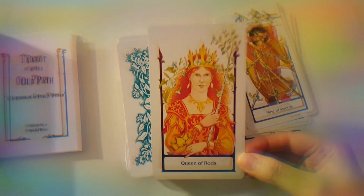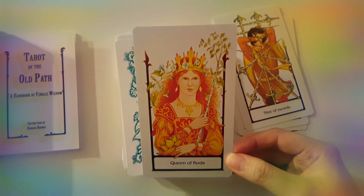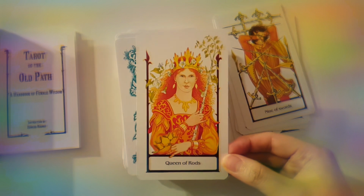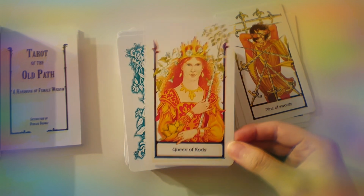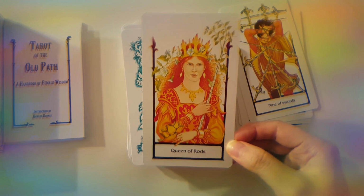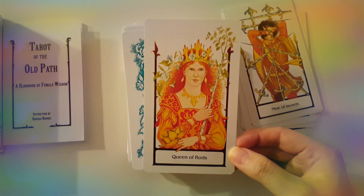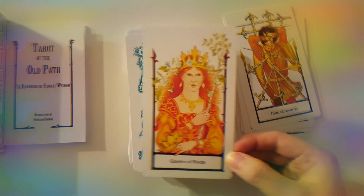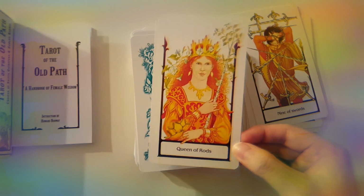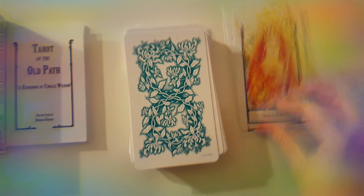Next, we have Queen of Rods. So this is one thing that kind of drew me to the deck. Something about the royals in these decks, they all have these sort of smirks on their faces, but for some reason I kind of like it. I don't have to really like the royals, but it's nice to have a fresh new take on the cards representing the royals, because it kind of represents maybe the reality of it. Not saying that royals are evil, but historically they tend to be pretty political. They're good at scheming, kind of like politicians are now, but back in the day. Okay, anyways, moving on. So here's Queen of Rods.